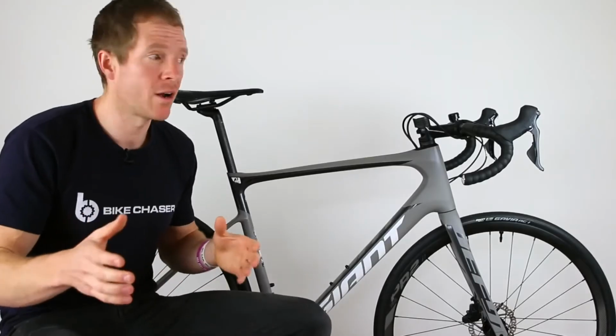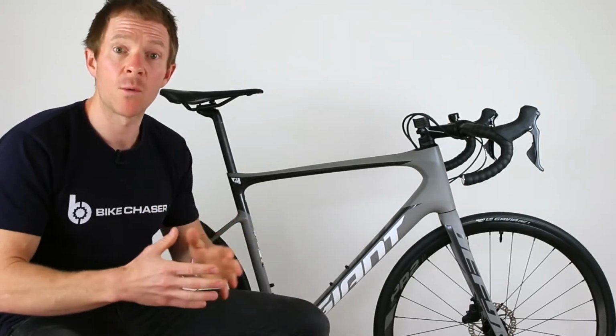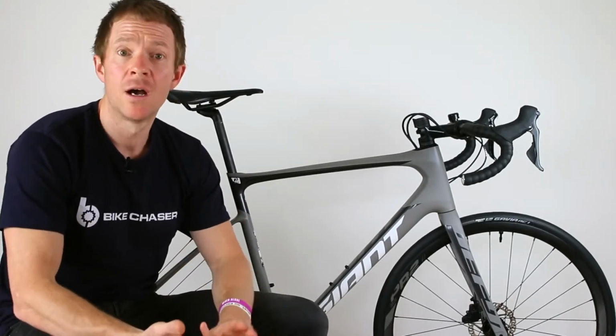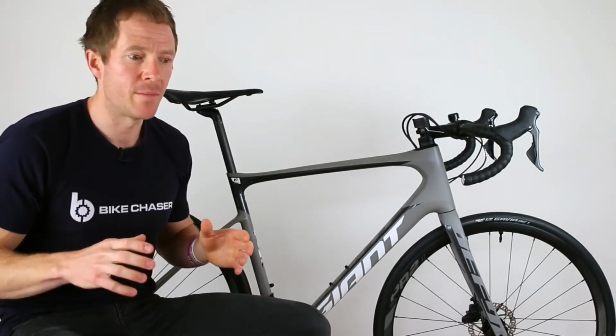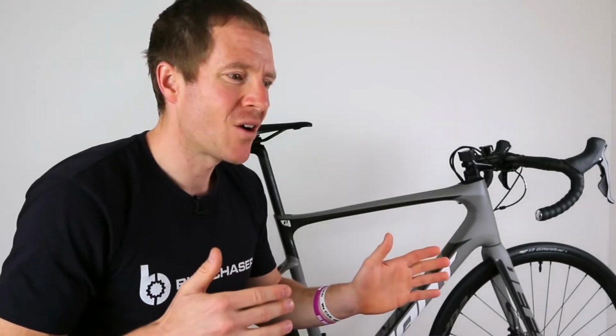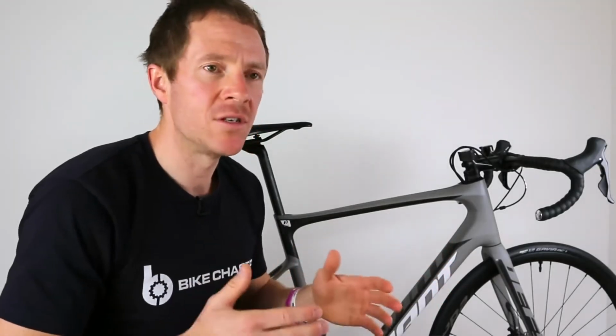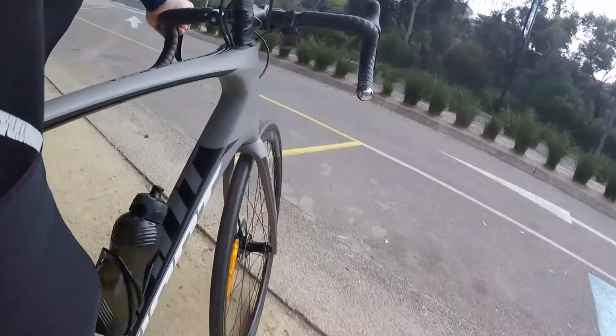Then after the group ride, I decided to really test out the endurance capabilities of this bike, and I went off-road. I went on the bike path, I went on the gravel, and I went on the grass. And this bike's ability to manage the bumps on the grass, the slippery conditions of the gravel, and those sort of vibrations and bumps that you get on a bike path, this bike really did an excellent job with managing the rougher terrain that you get off-road. Its endurance capabilities are certainly evident.